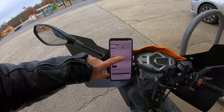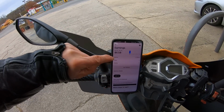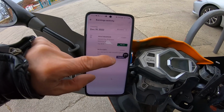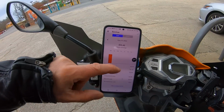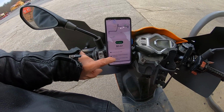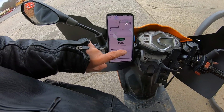So I've taken one on Grubhub and one on Uber Eats. The tip hasn't come in on that. That's going to be close to 11. And then over here on Grubhub, I turned one down and I accepted one for 12. So let's just say $23 in a little over an hour. And there's another Starbucks. $5, 4.5 miles. We'll take that. I like Starbucks.